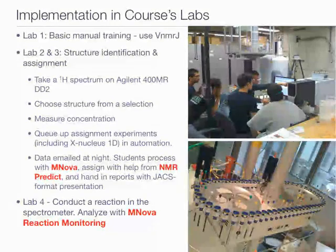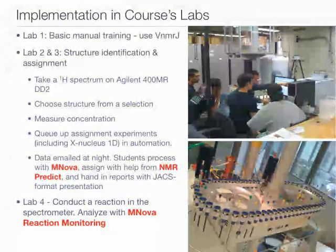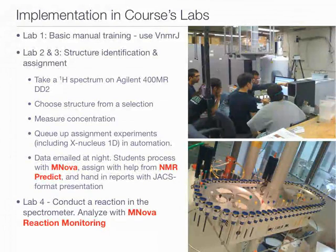So using this instrument that we got, everybody gets a full set of data for their own particular sample, and so we set this up in automation so everybody's data gets acquired in the night queue and then emailed to them automatically, and then the next day or the night before it's due, they'll process it and turn in their homework as a Mestrelab file.